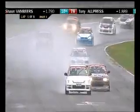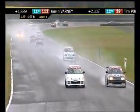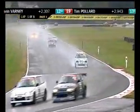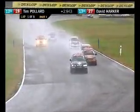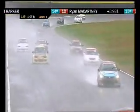So down the straight they go here at Manfield, this 3.03 kilometre circuit. You see the rest of the field fanning out. 22 cars faced the starter today. There was a few upsets, I guess you'd say, from some mishaps in the qualifying.